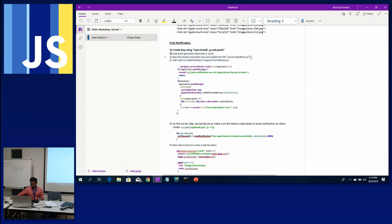So we have updated, we have done with step 3. So now we need to go to step 4. When the user clicks the toggle button, notify me when the appointment is booked. So we have to put some code. So this is the code. In the interest of time, I will just copy and paste.